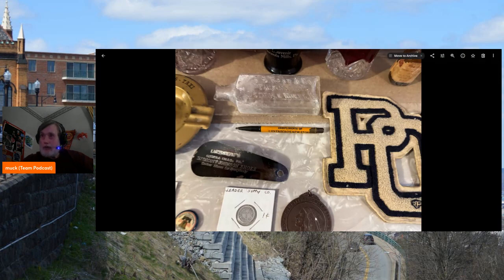Down here, this is a token from Central District firemen. Hopefully I've got another picture that shows the whole thing. Here's an old medicine bottle from Osceola Pharmacy. And I can't really read it there. You'll see here there's a pen from Luxembourg's.